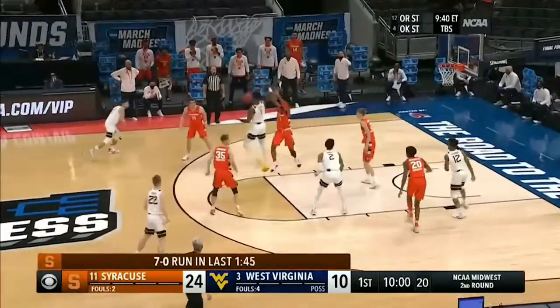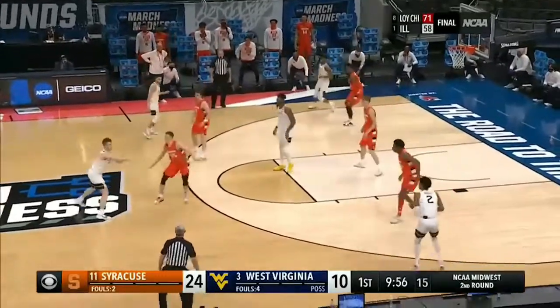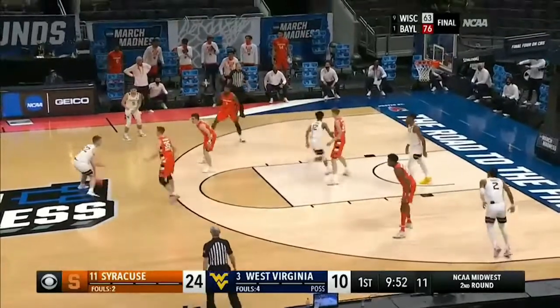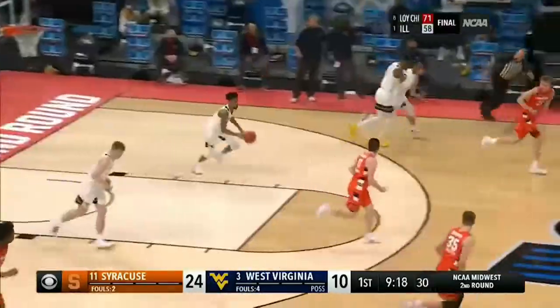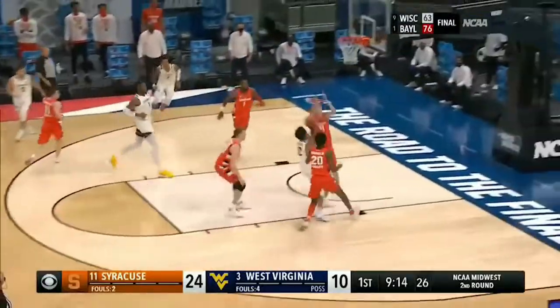Great length, particularly on the wings where they get deflections. That's not the decision maker in there. That is right there, Sherman. Culver, nobody there when he turns around. So you're going to give him that. His first turnover. West Virginia has not had a bucket in 4 minutes.